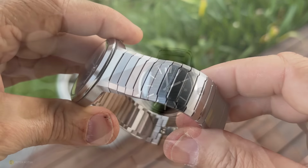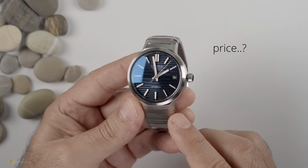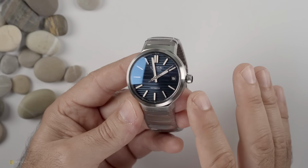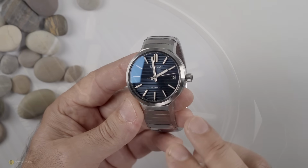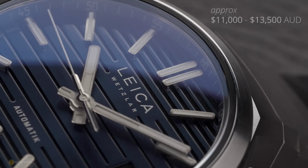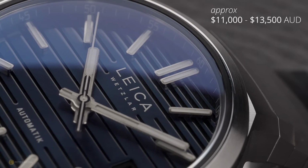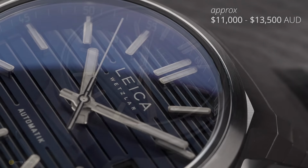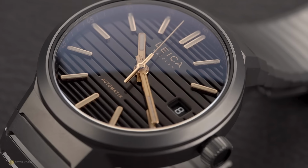Now before you go out and rush to grab one of these beauties, what's the price? Well, I hope you're sitting in a nice, relaxed, comfortable chair, something that's offering good back support, because these watches fall in the range of 11 to 13,500, depending on which option you choose. Stainless steel, rubber, canvas, titanium, etc. They're not an inexpensive watch, but I can tell you assuredly they're built to a standard, and a very good one at that.